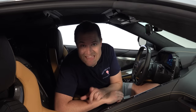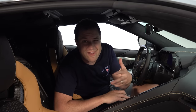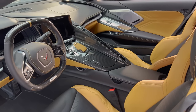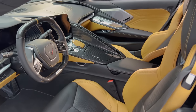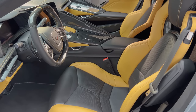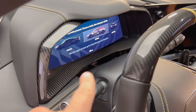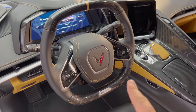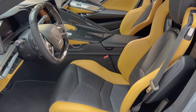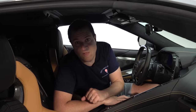And finally, moving inside the E-Ray, I haven't covered the interior all that much because there aren't that many changes to the interior of the E-Ray compared to other C8 models, but still worth pointing out, for one thing, an enormous amount of carbon fiber in here, as you can see. The entire center area is carbon fiber, the gauge cluster surround, the steering wheel, you got carbon fiber on the doors, you got it on the seats. This is optional in this car, but you can add it if you want, well, a lot of carbon in your interior.